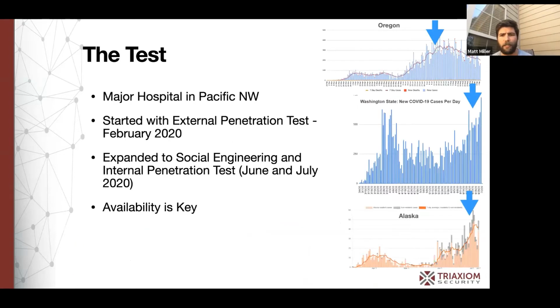So this is a hospital in the Pacific Northwest. We started with just an external penetration test in February of 2020, right when the pandemic kicked off. We had conversations with them, and you'll see why in just a minute, but this quickly turned from an external penetration test into social engineering and an internal penetration test. Those were performed in June and July, right in the middle of the peak.